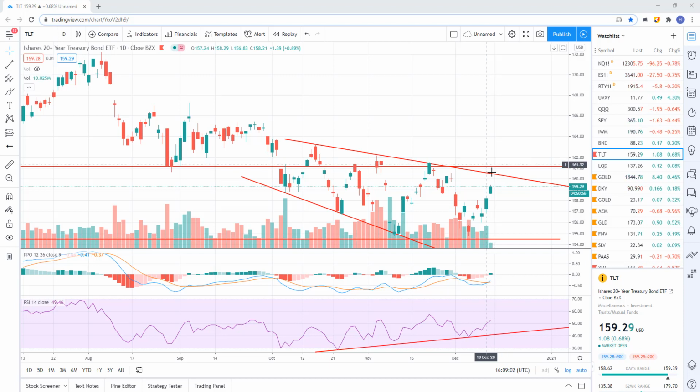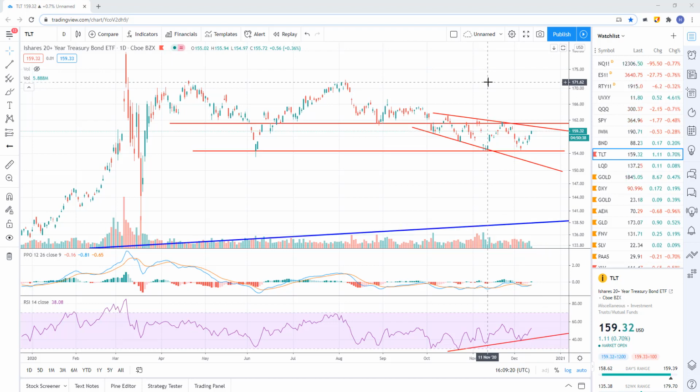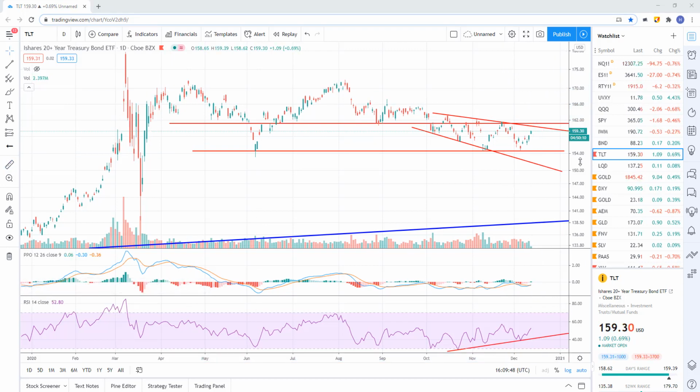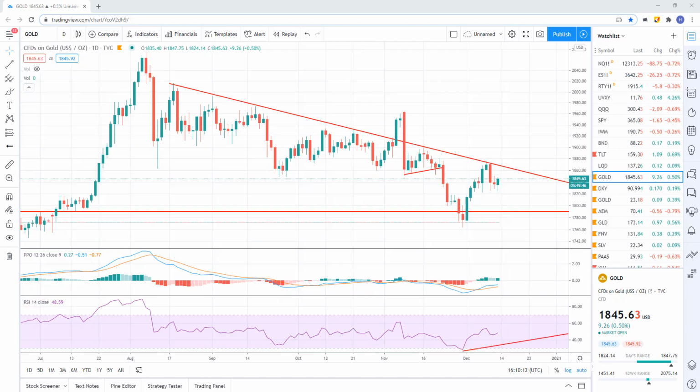Now, what I'm looking for on the TLT is probably a break above this 161.15 area. A break above that would set this thing to the upside. I don't know how much upside this is capable of, but I could easily see us getting back up to this 171.50 area. So possibly a small trade there, and from there it's 7% or so. Bonds don't move that much, so with this one, I typically take a little bit larger position size.